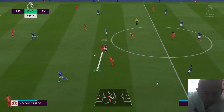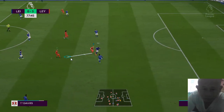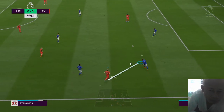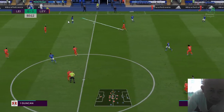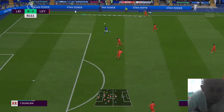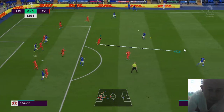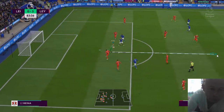Here's Diego Carlos. Set up to play on the break now. Well, that was disappointing. They could have made more of it. Now Tarr. We've got 10 minutes left on the clock. Good vision here. Now Iheanacho. Away, well away from goal. Good idea. Pass not executed with enough subtlety, really. The run was a good run.